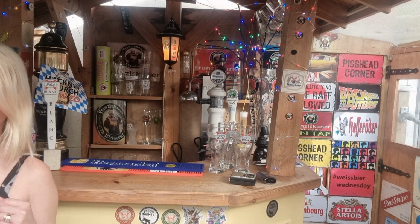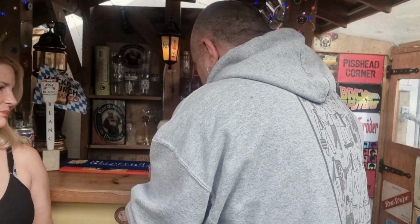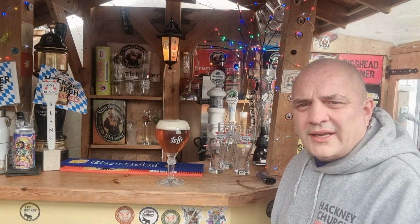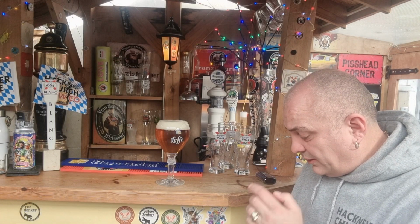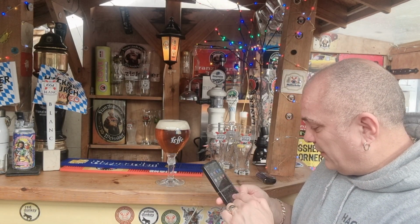Oh, he's doing a nice pour here, and that's coming out. Lovely colour. Right, there we go. I'll get a quick snap as well. Would the Belgians be proud of that pour? Yeah, that's very good. I reckon they would. I actually think they would. Yeah, I think they'd like it.